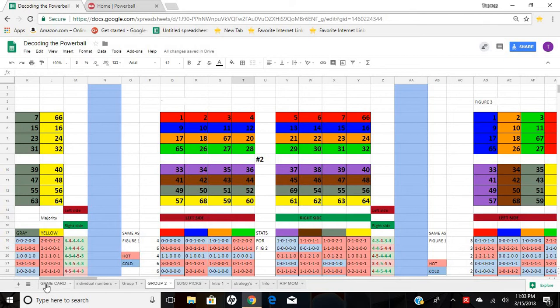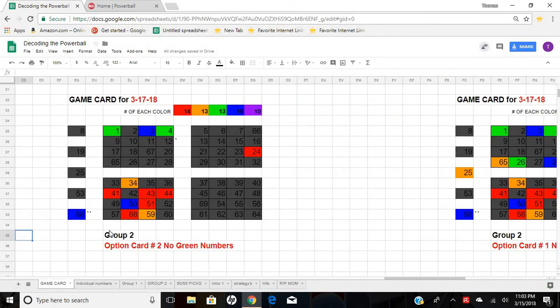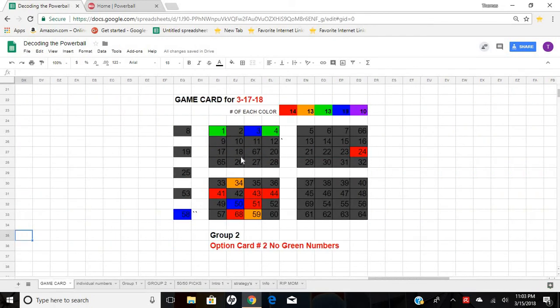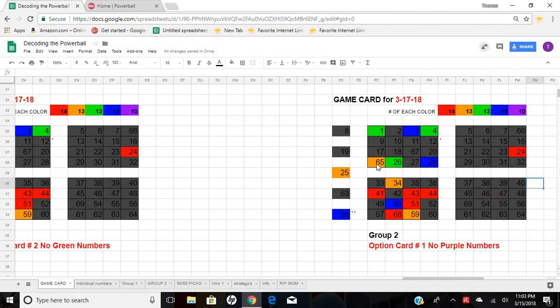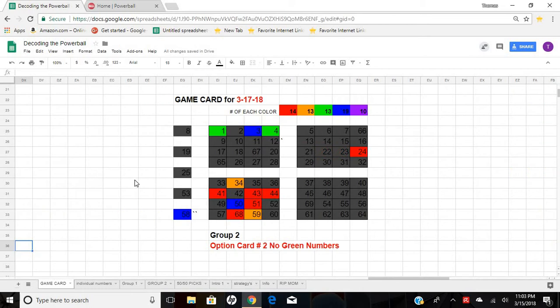So I'm going to go to the game card. Now I'm going to scroll to the left, and this is what the game card looks like so far. What was left in that green area was the 25, 26, 28, and the 65. The 25 shares the square with the 65, so I'm going to get rid of those as a group. And this is what the game card looks like so far. Again, if I made all the correct picks, then the 5-way winning Powerball numbers will be within these numbers that are still left on the board.